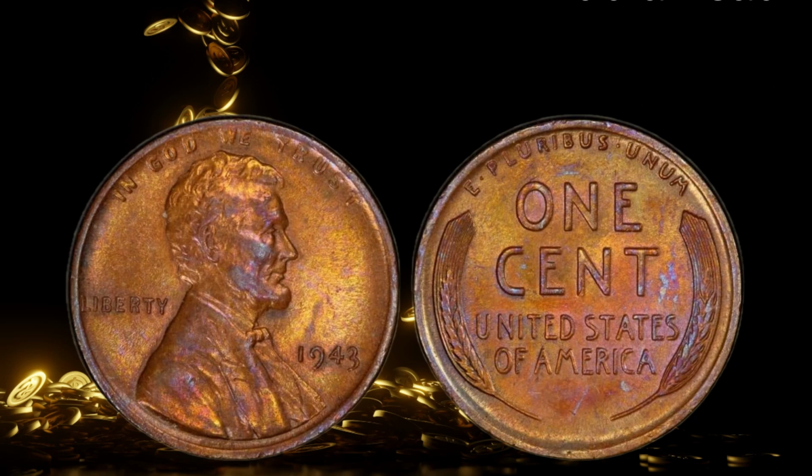But here's where things get interesting. A small number of 1943 pennies were mistakenly struck in copper. This minting error created one of the rarest and most sought-after coins in American history. Now, you might be thinking, why would anyone pay millions for a penny? Simple. Scarcity drives value. Out of the billions of pennies produced, only a handful of these copper 1943 pennies exist.